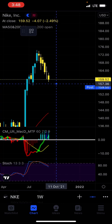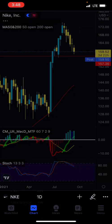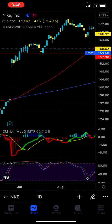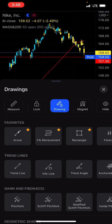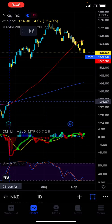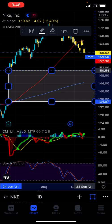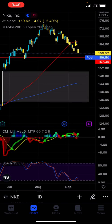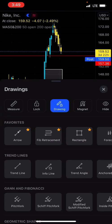On the weekly, we have support right here, and then let me give us that full gap, because that is a huge gap on Nike right here, and it looks like it is going to be closing that sometime soon. So just to have a reminder of where it's going. Let me see where our supports are.